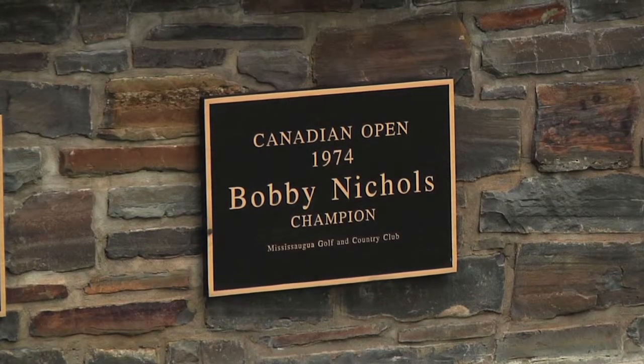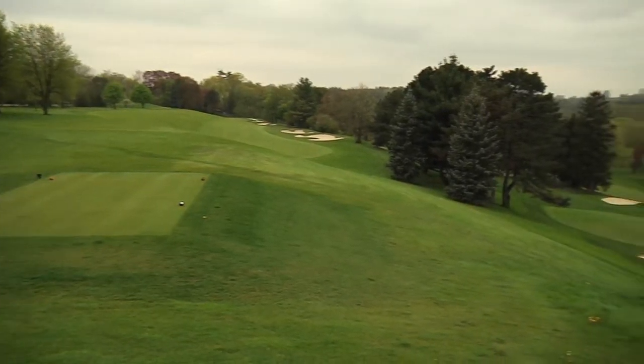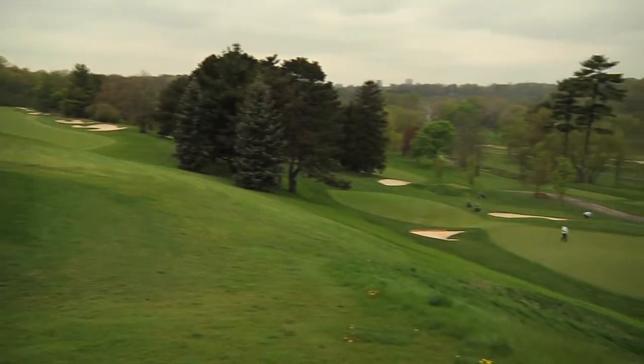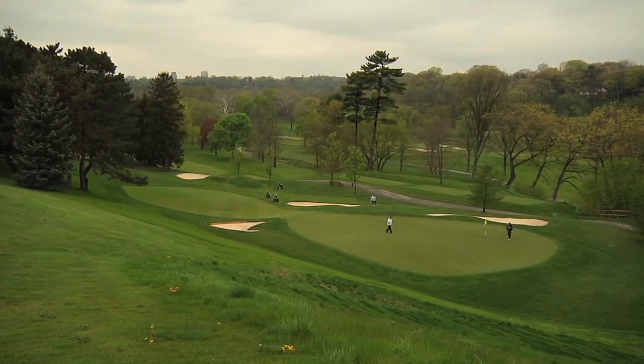While the history is rich with tournaments and membership growth, it's the course that's truly remarkable. With over 49 different varieties of trees lining the fairways, playing this 18-hole course can be a relaxing and friendly walk, as long as you avoid those trees, of course.